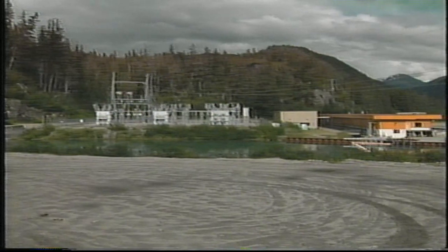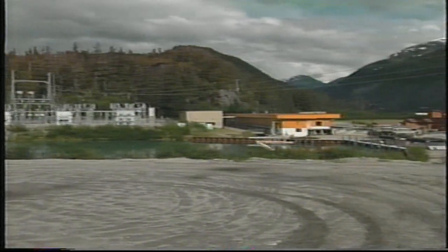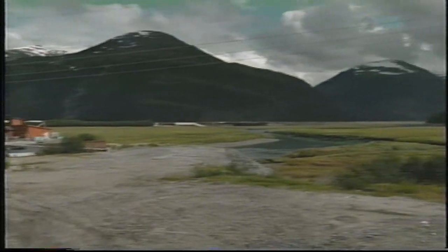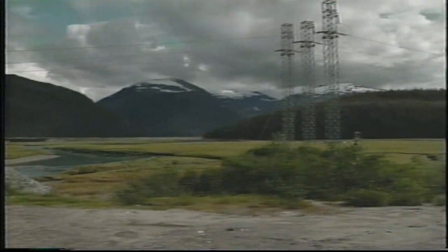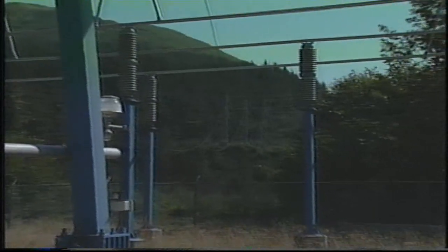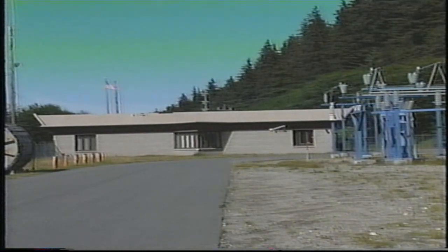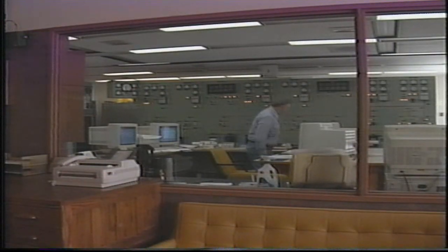From this switchyard, which is located just outside the Snettisham plant, the electricity is transmitted via power lines and submarine cable to the Thane substation in Juneau. Because these transmission lines are generally inaccessible by other means, helicopters are used to carry out repair operations. The Thane substation is the Snettisham project's main control center and also serves as the AEL&P distribution center for electricity generated at the power plant.